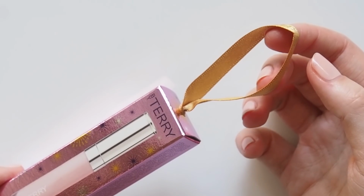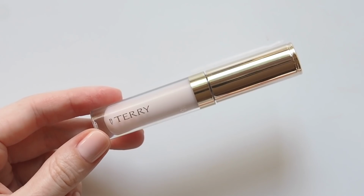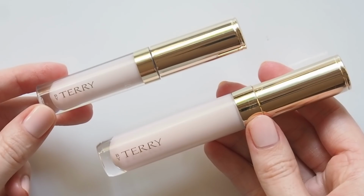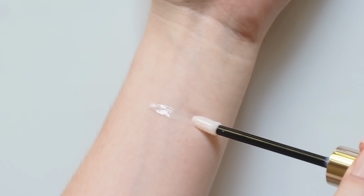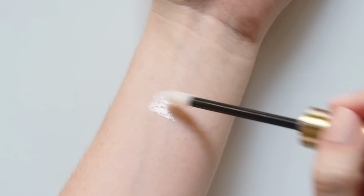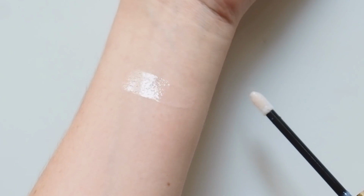I'd be pretty happy to see this little baby hanging on the tree, the By Terry Balm de Rose ornament, featuring the lip gloss version of their famous Balm de Rose balm in mini size. I discovered this gloss this year and I'm obsessed. It's always in my handbag, it feels so nourishing on the go, more lightweight than the Balm de Rose pot, but I find it just as effective.